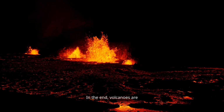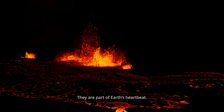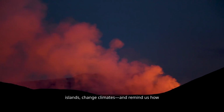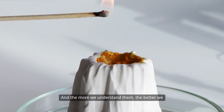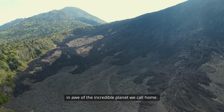In the end, volcanoes are not just natural disasters. They are part of Earth's heartbeat. Their eruptions shape mountains, form islands, change climates, and remind us how powerful and fragile our planet truly is. And the more we understand them, the better we can protect ourselves, and the better we can stand in awe of the incredible planet we call home.